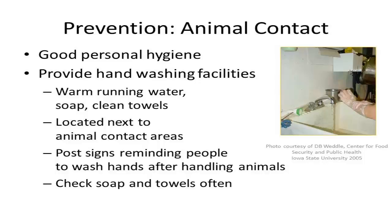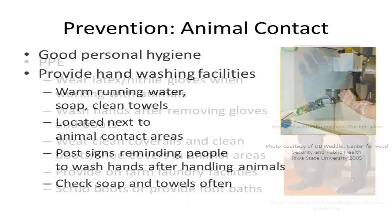It is ideal to have hand washing facilities with warm running water, soap, and clean towels located near animal contact areas as pictured here. Post signs to remind people to wash their hands after handling animals. Be sure to check soap and towel supplies often.